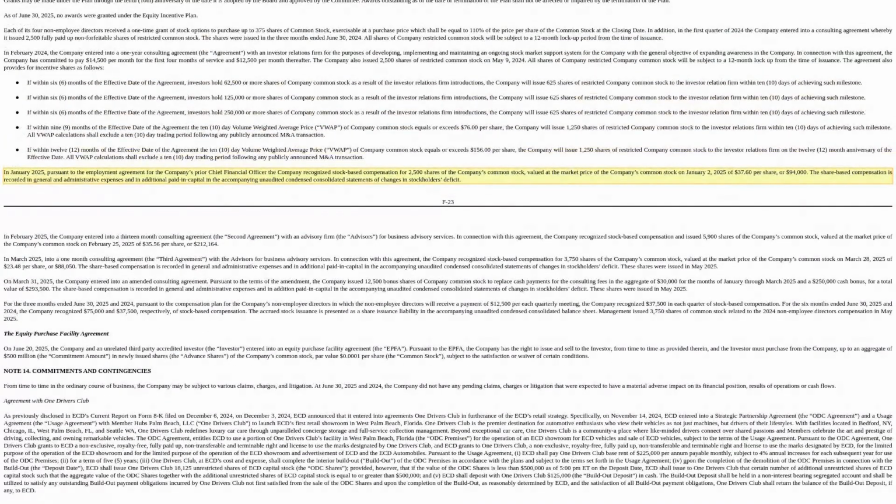So what is the verdict on ECD Automotive Design Incorporated? This company is in a challenging position. They have a unique product and a passionate customer base, but their financials are deeply concerning. The massive increase in net losses, the auditor's substantial doubt about their going concern status, and the sheer volume of shares being registered for resale paint a picture of a company fighting for survival.